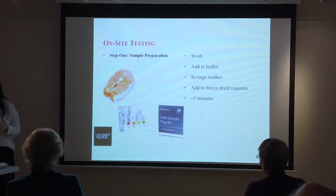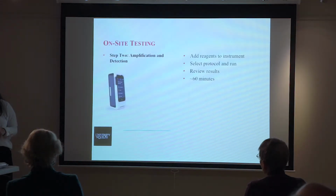You add that to freeze-dried reagents that have everything you need to actually run the test. So everything kind of comes easy to use. It can be stored at room temperature. It takes a really, really short amount of time. So this is compared to what we would probably do in a lab for DNA extraction that would take a few hours, half a day sometimes, depending on the sample and protocols that we're using. So really, really simplifying the protocols for sample preparation.